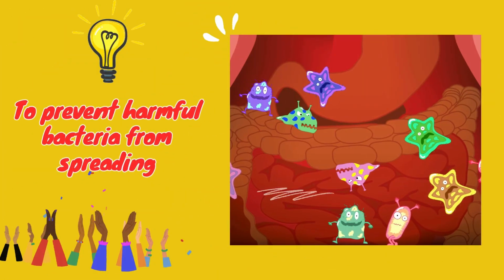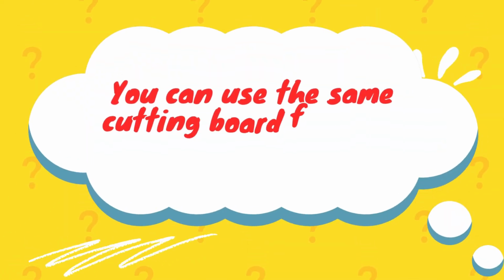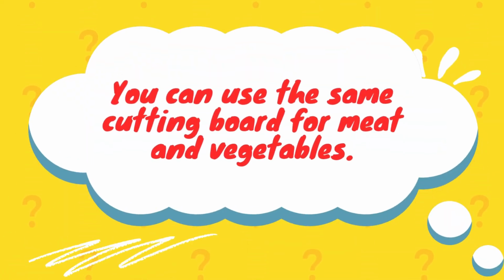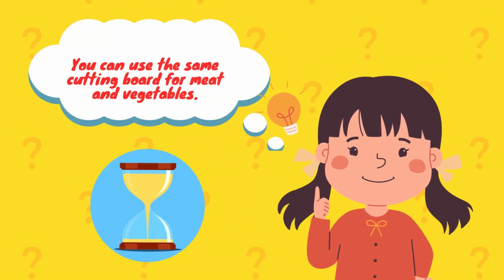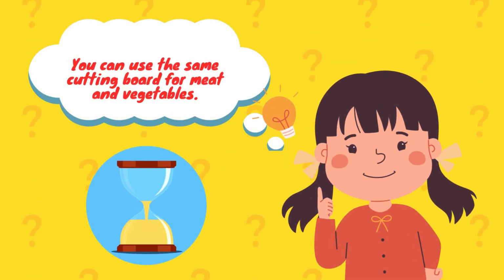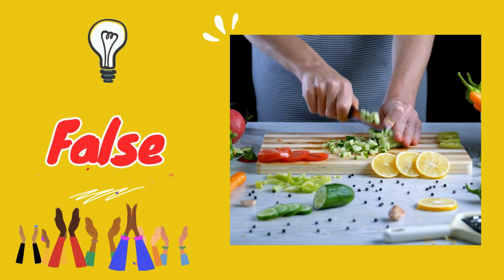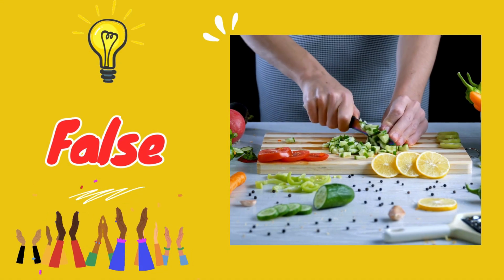Why is it important to keep different foods separate? To prevent harmful bacteria from spreading. True or false? You can use the same cutting board for meat and vegetables. That's false. You should use different cutting boards for meat and vegetables.